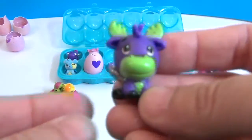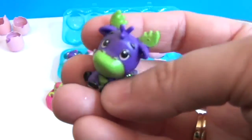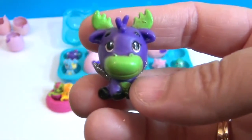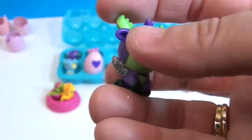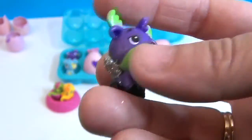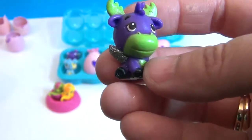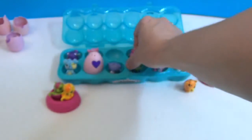Yay! I got the moose! I got the moose! Moose beak? Oh, my God. This goat's so cute. He's a common, but I really love him, and I love his colors. Super awesome. All right, your turn.